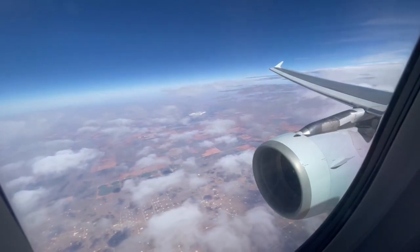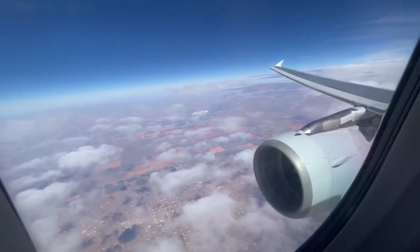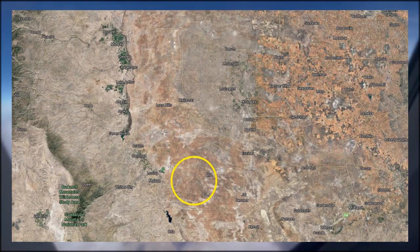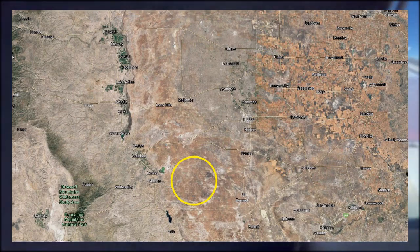At long last, we have finally worked our way into some relatively clear skies. On the ground, you guys can see some tanks, and these are southwest of Carlsbad, New Mexico. I believe these are for oil or something like that.